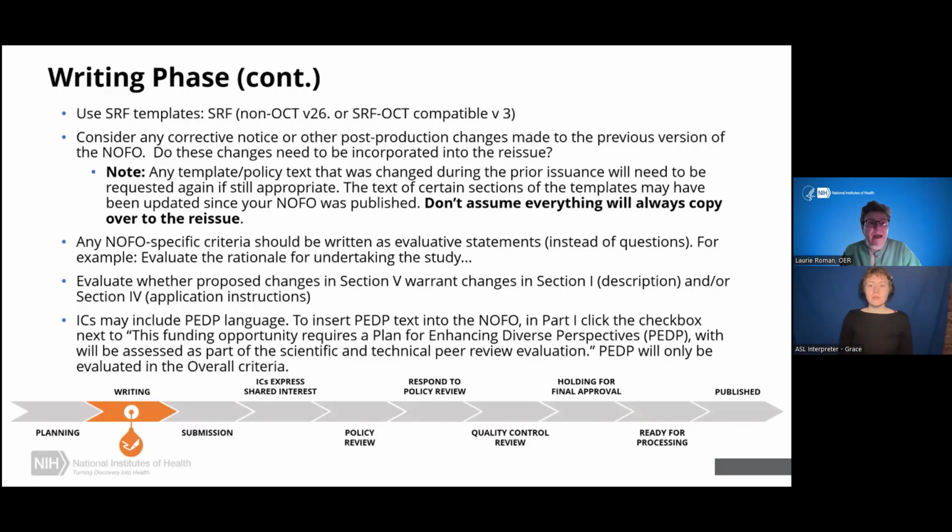If you are adding NOFO specific criteria, do not cut and paste them from a previous version because the format of the questions or the format of the criteria has changed. So they will need to be presented as evaluative statements. For example, evaluate the rationale for undertaking the study.